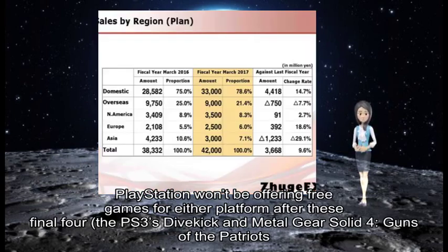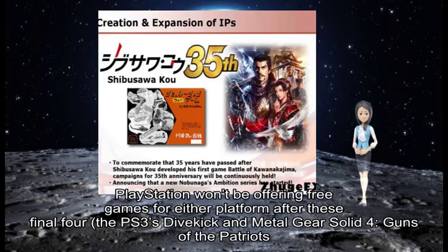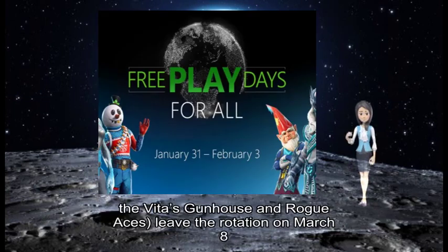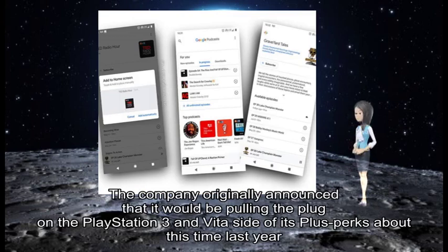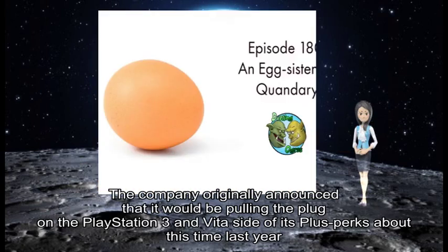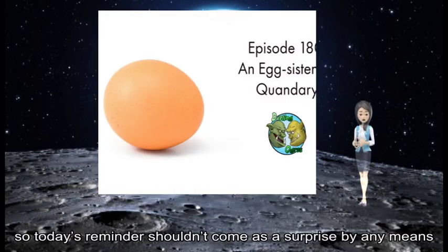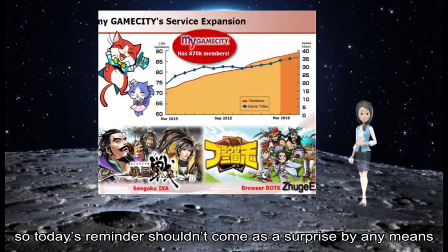After this final fire, the PS3 Best Division and Metal Gear Solid 4: Guns of the Patriots, the Vita Skullhouse and Raw Gases, if the rotation on March 8th. The company originally announced that it would be pulling the plug on the PlayStation 3 and Vita side of its Plusbox about this time last year. So today's reminder should not come as a surprise by any means.